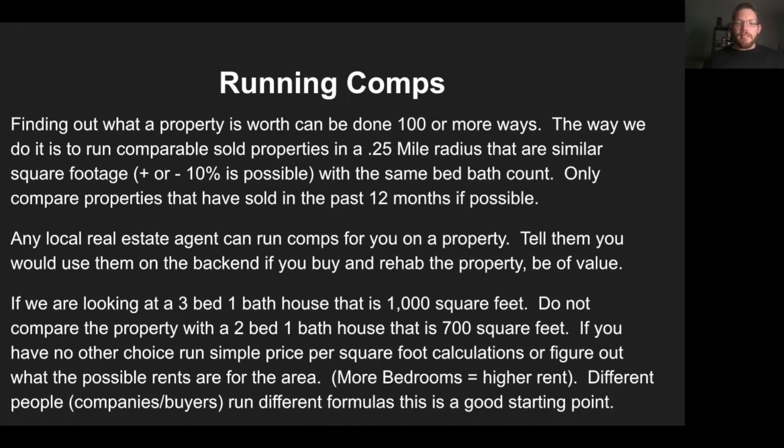But if you have no other choice, definitely just do a simple price per square foot calculation. It's really simple to do. You just divide it out. So different people, companies, buyers run different formulas. It's just a good starting point, I promise you.